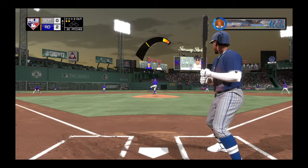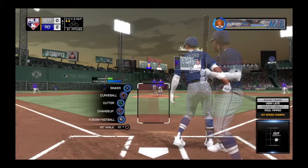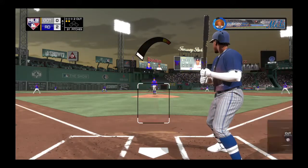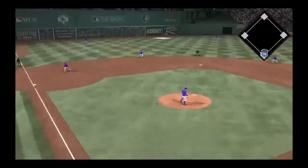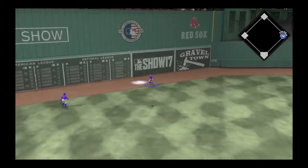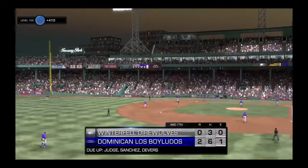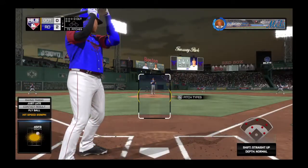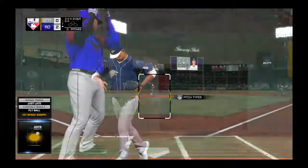Here comes another 0-2. Again, he sends it out of play. There's a swing and a high drive into left center field. Springer racing back. He's there to track it down, and that'll end the inning. Here's big Aaron Judge. He'll try and get something started.